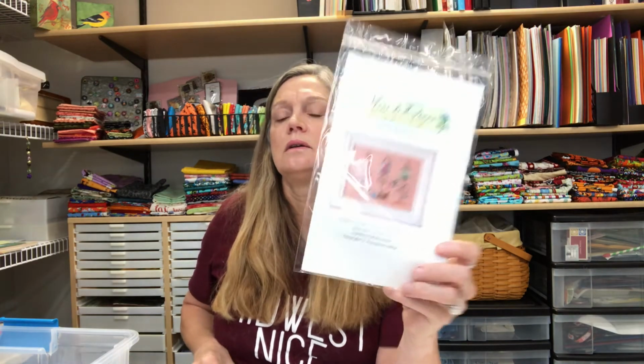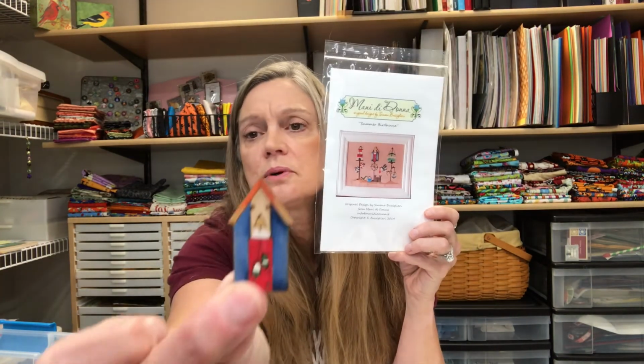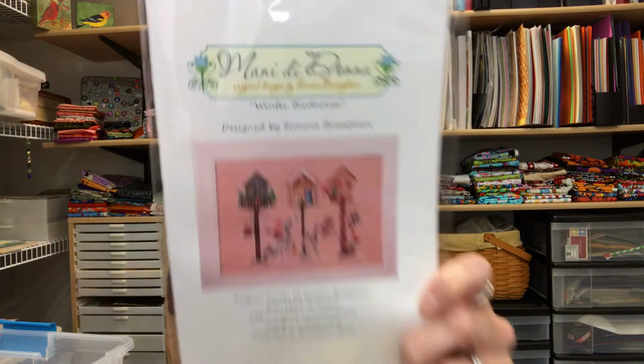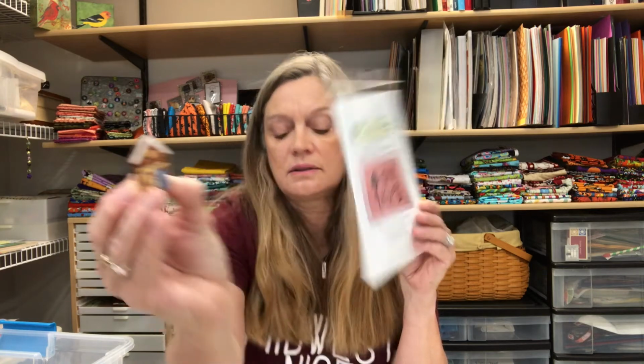It's really cute. It's got like lobster house beach thing. So there's the chart. Whoops, sorry, Bo. There's the button. And winter. There's the chart. And here's the button. Isn't that cool? I just think these are so neat.